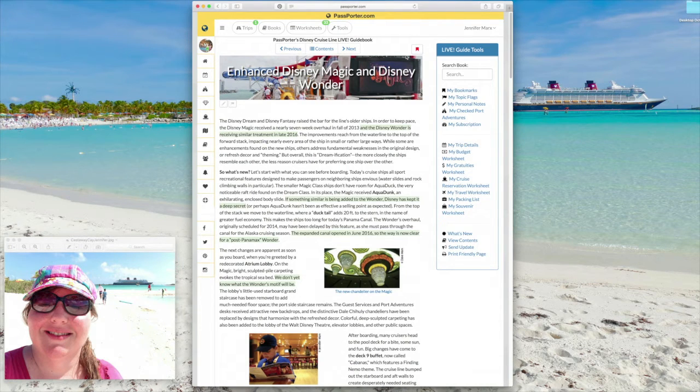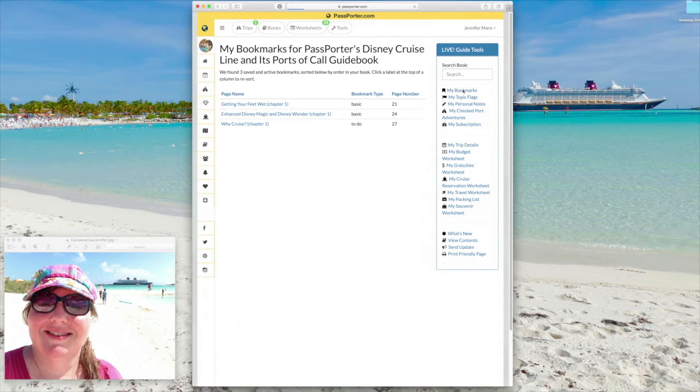And when you want to see all of your bookmarks, you just go over here and click on My Bookmarks in your guide tools for a handy dandy list of your bookmarks. Their types and their page numbers. And you click a bookmark and it'll take you right to that page.